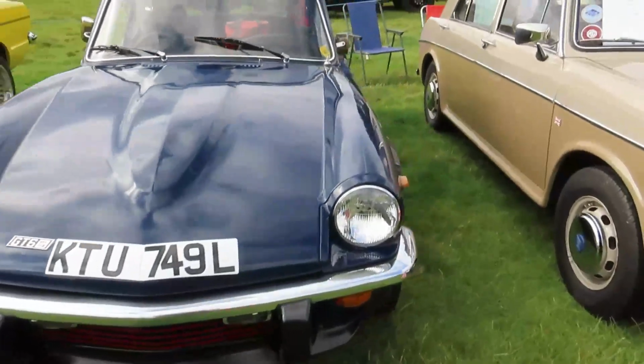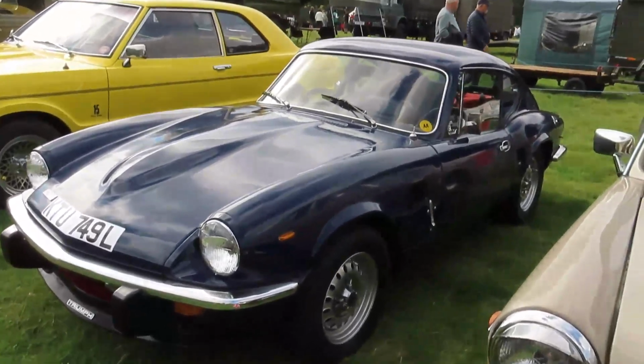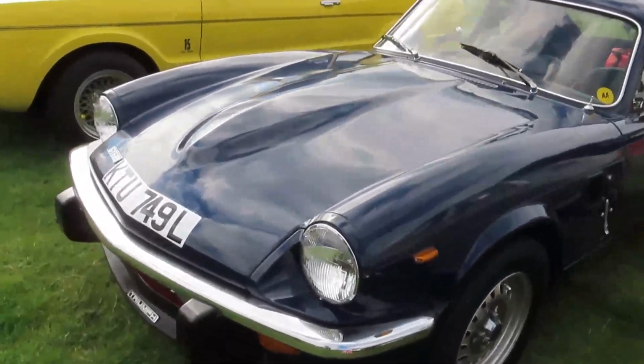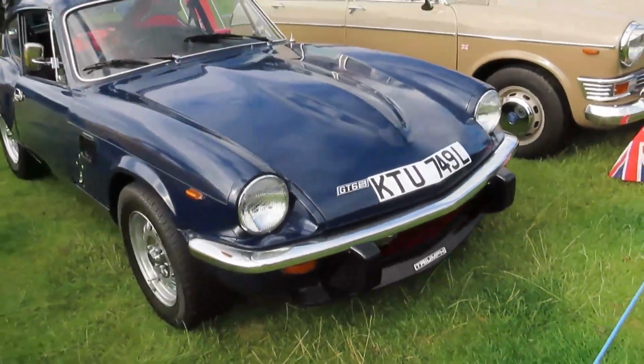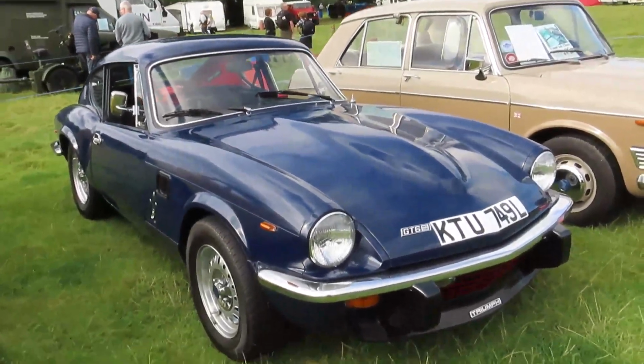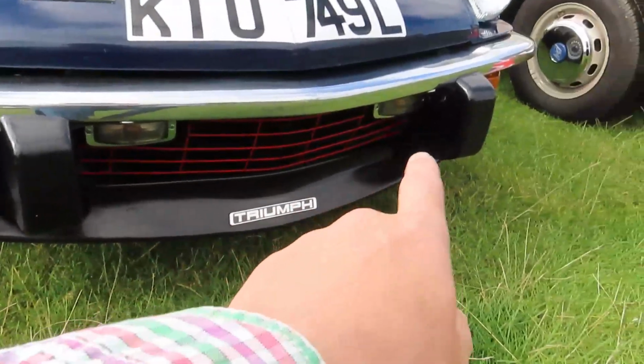Triumph GT6 Mark III. Saw this at Cape Storm Classic Car Show. I do really, really like the GT6's wonderful sounding engine. Really nice styled body by Michelotti. What a gorgeous car that is. This one is actually one of the latest of all of them because it's got the little Triumph lip there.